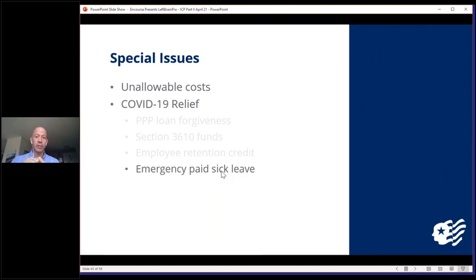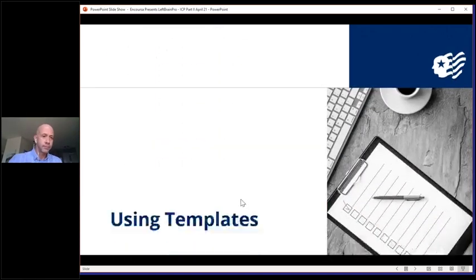But I can pretty much tell you if you've got any of these COVID-19 costs, I would put number 2 down at the bottom. I would say number 2 is PPP forgiveness. And again, have that backup and submit it because they're going to ask for that kind of information.